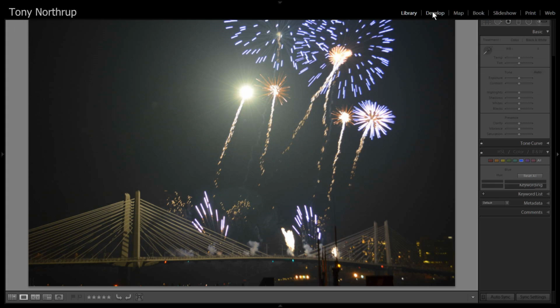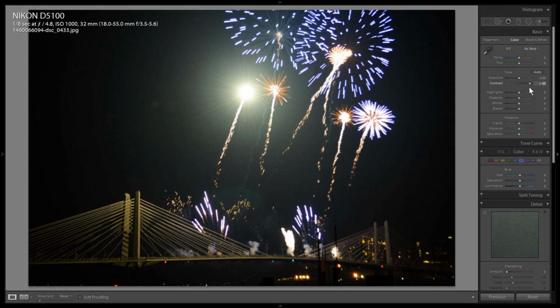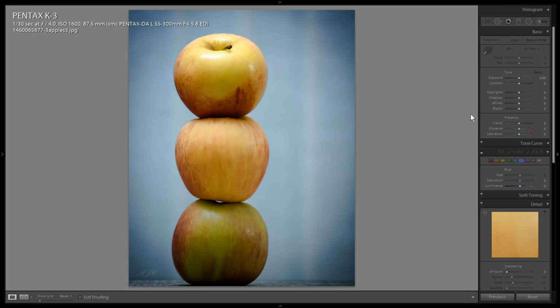Okay. This is cool. I'm going to up the contrast. Yeah, you can drop those blacks. And now we all disappear. All right. Apple on apple on apple. What is this world coming to? Yeah, I like the muted colors. They're really pretty.